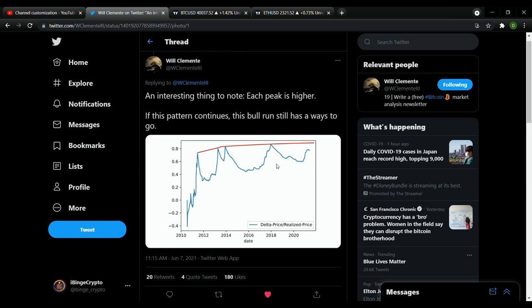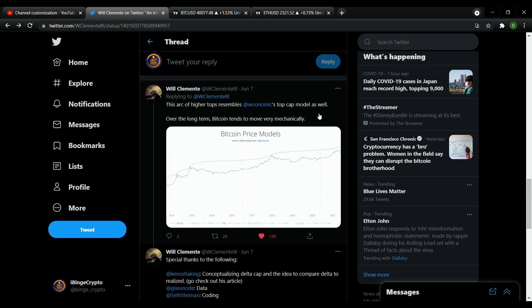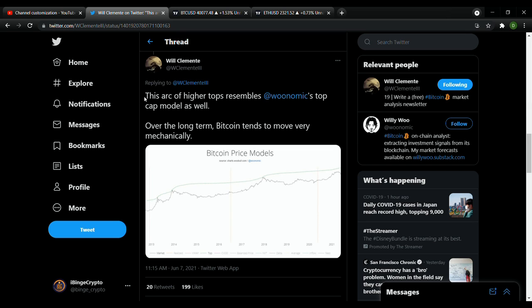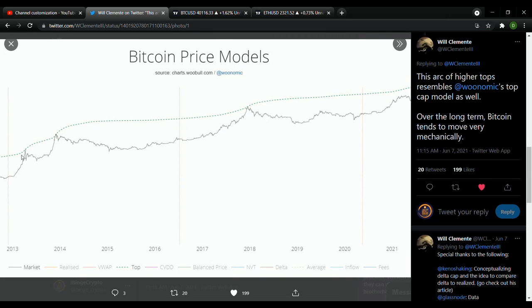And here he just draws a line on this indicator showing that all of the peaks have been higher than the previous. There is a clear trend here, and we are still a ways away from this trend line as of right now. He also points out that the arc of the higher tops resembles Woonomics' top cap model as well. Over the long term, Bitcoin tends to move very mechanically. And this is Woonomics' top cap indicator, which again also suggests that we still have a ways to go here.